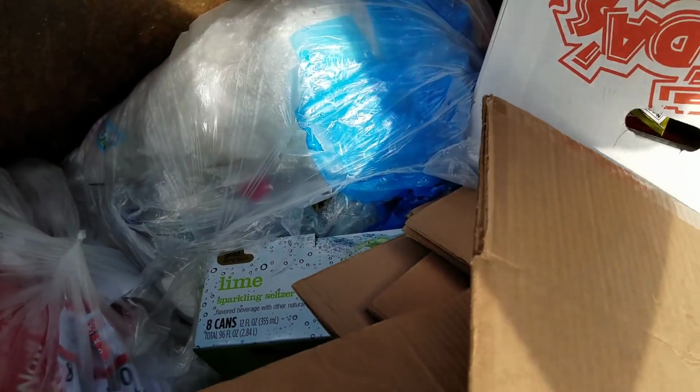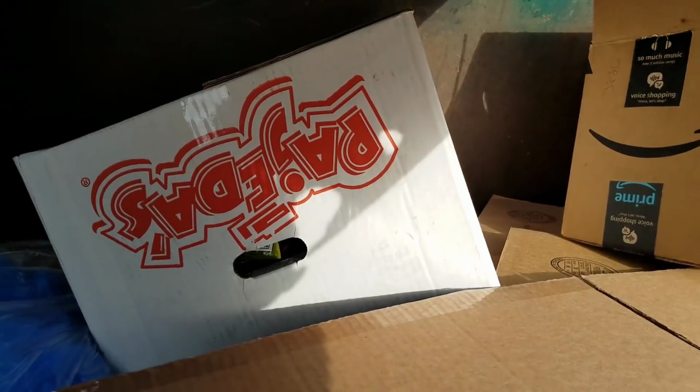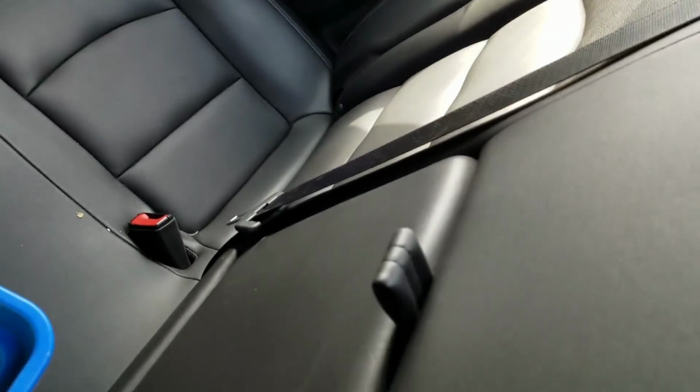Let's look on this side. There's some more of that lime water. I'm gonna take the lime water. Oh, I see that box right there is gonna be our mystery box. I can see the stuff in it right now, guys. That's so cool. All right. We are gonna have a mystery box after all. A mystery box instead of a mystery bag. Let me move that over.